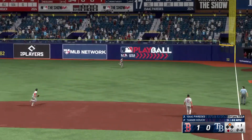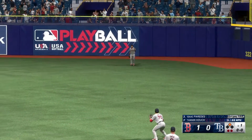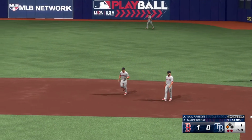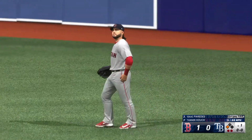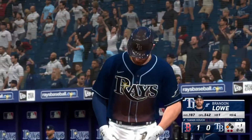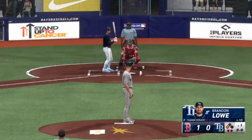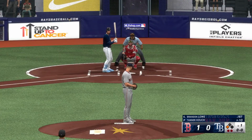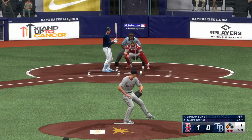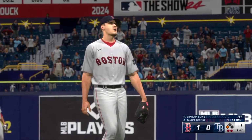High in the air, out to right. Brings it in. Runner tags at second, and he moves up to third. Now two away. Batting fourth, the second baseman, Brandon Lowe. He's been such a good hitter with runners in scoring position. Some guys just take it to another level. For him right now at the plate, it's like everyone else is in slow motion, and he's in full speed.